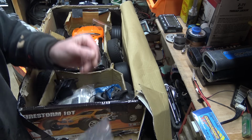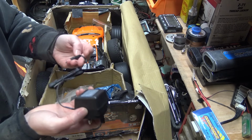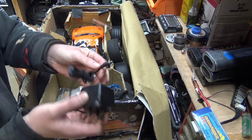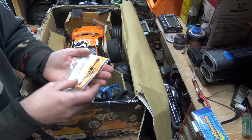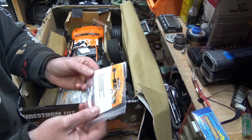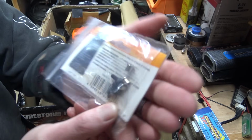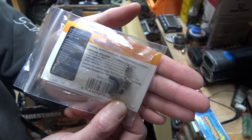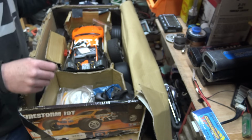The end of the aerial tubes. Very nice. We've got a charger for a glow starter. Nice. You can never have enough glow starter chargers. Front steering fixing parts. So we've got front steering fixing parts here. We've got three bolts and three... Oh, I don't know what you'd call them. I know what they are, but I don't know what you'd call them. But there's three of them.